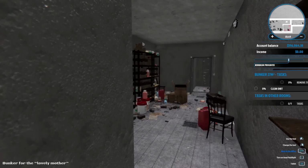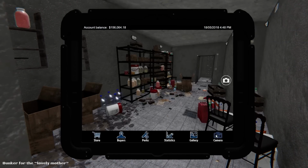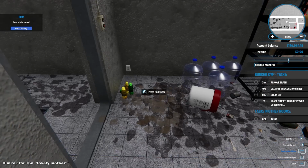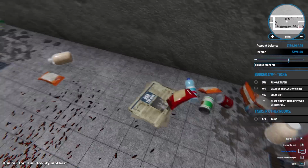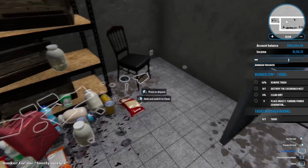Interesting. Alright, I'm going to take a photo. So we'll use that as our thumb, but I need to clean all this stuff up. There's heaps of stuff that I guess they still want to keep.